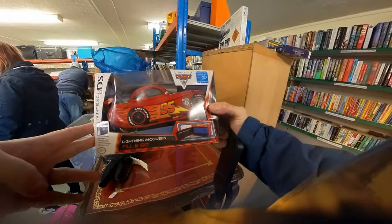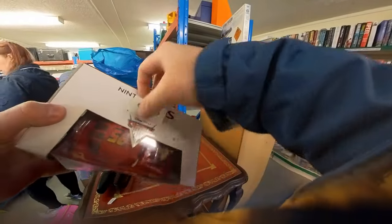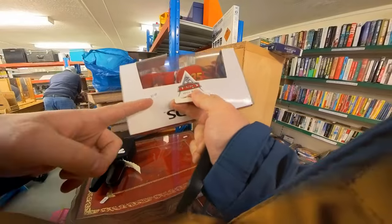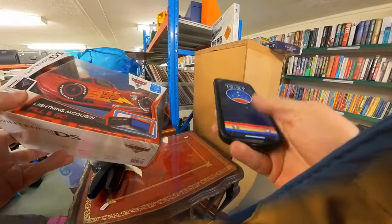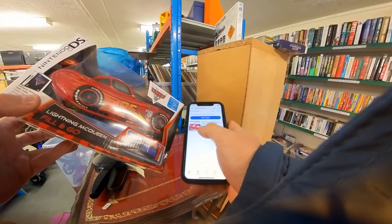This is pretty good. Nintendo DS, Cars 2, little storage case. It's not brand new. It has been used, but it was only £2. Still has its box. There's a little bit of money in this.